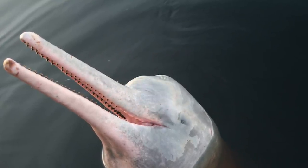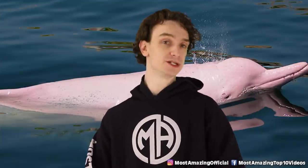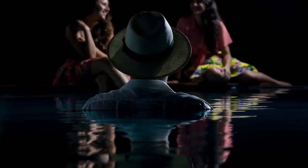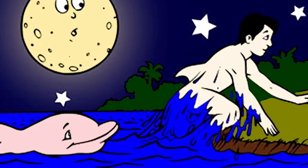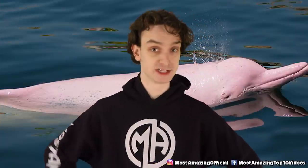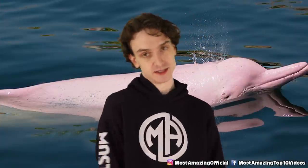Some old legends hilariously mention that pink dolphins can turn into a handsome man in the evenings, and then during this time they would hypnotize and seduce young women before turning back into dolphins again near sunrise. Yeah, forget Morbius. I want to see that movie. That's a supervillain origin story I would pay to see. The pink dolphin handsome man. He has one day to find love, and then he turns back into a dolphin.